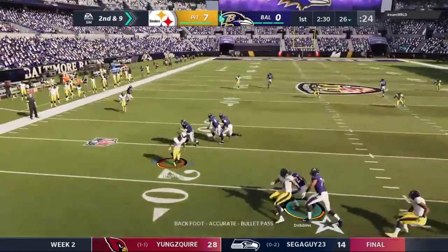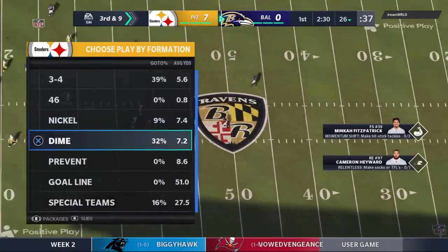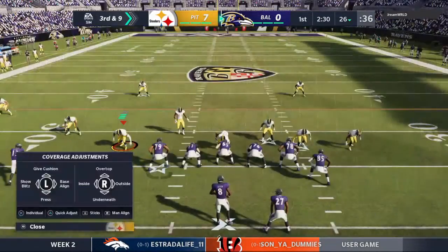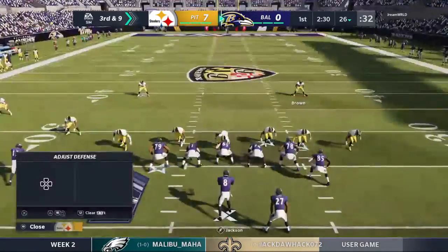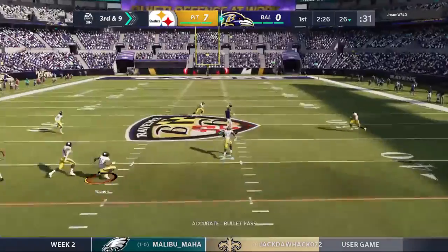Now Jackson. And this will be incomplete. A lot of times it's that first read that you have. Maybe you get it in pre-snap and he locked in on his target, but he was covered quite well, and that one's incomplete. After an incomplete pass on 2nd down, that'll leave him trying to convert on 3rd and 9.